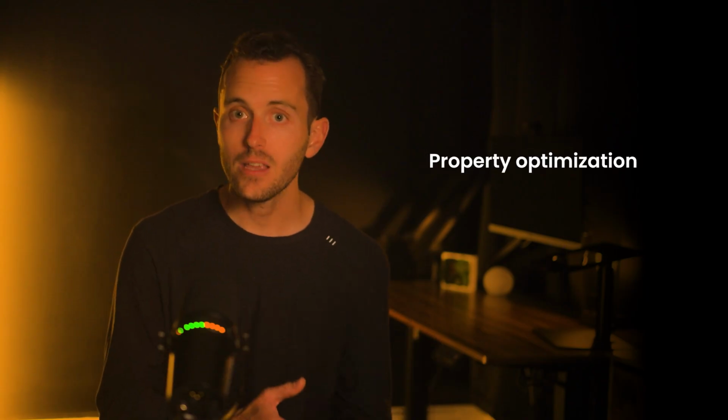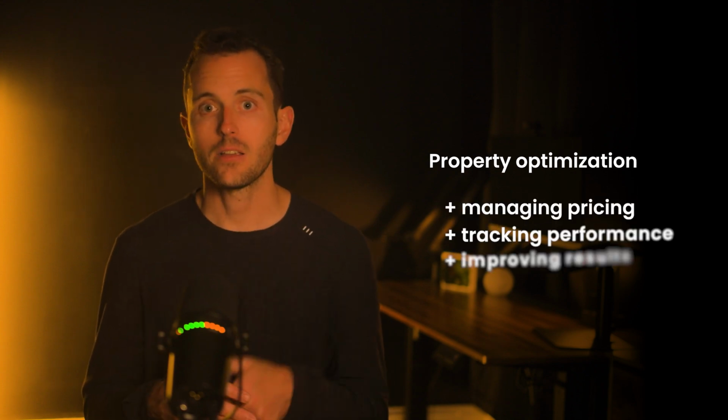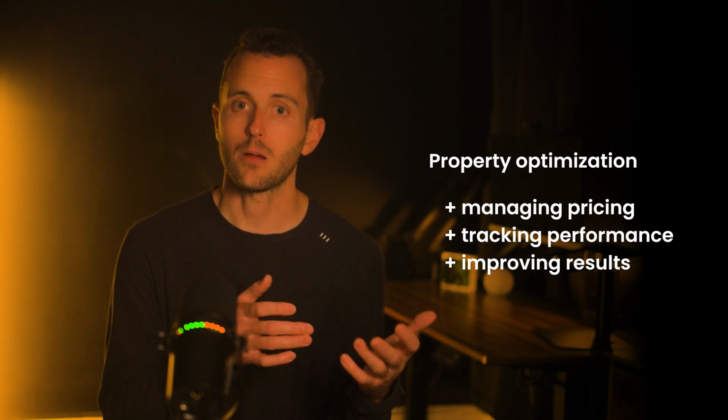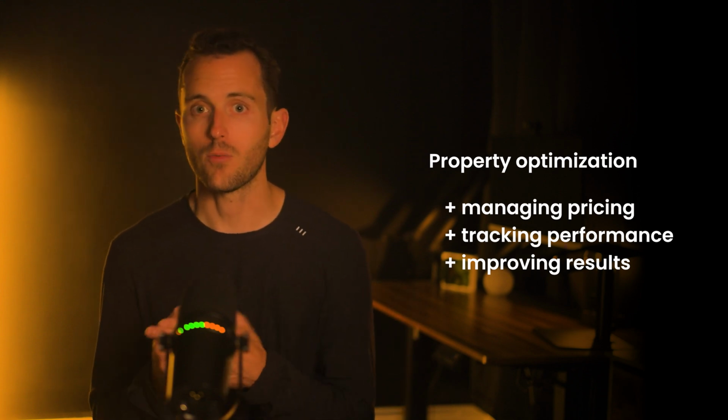And for property optimization, you need tools for managing your pricing, tracking your performance, and continuously improving your results. This includes things like dynamic pricing software, occupancy tracking, and revenue management tools.